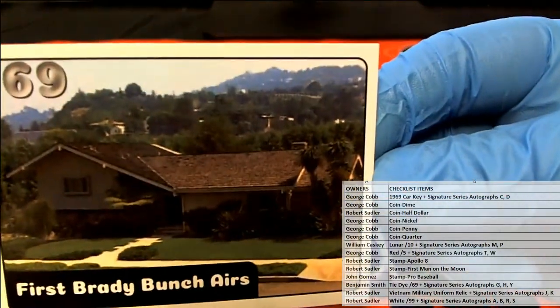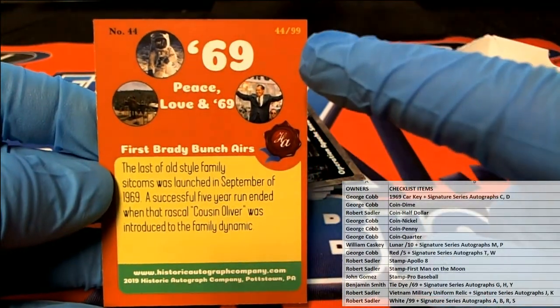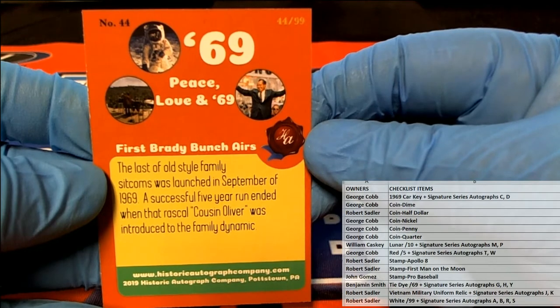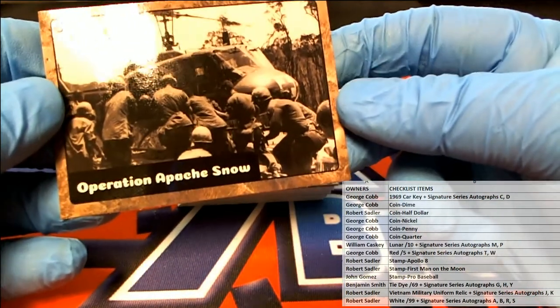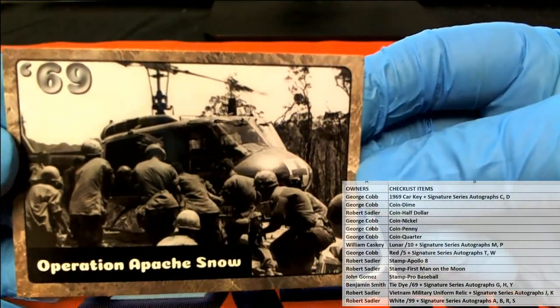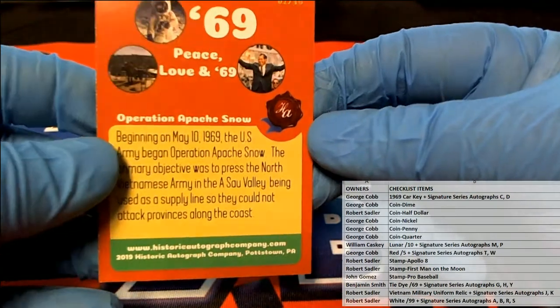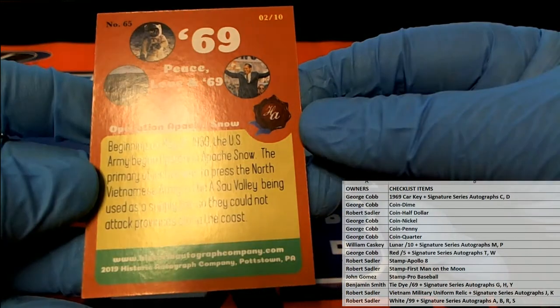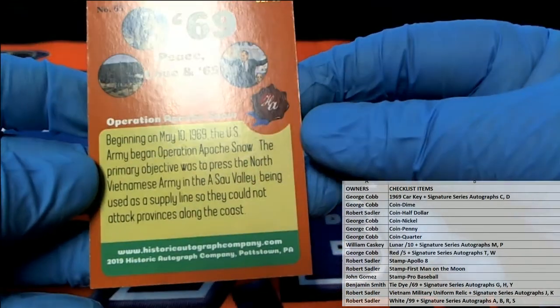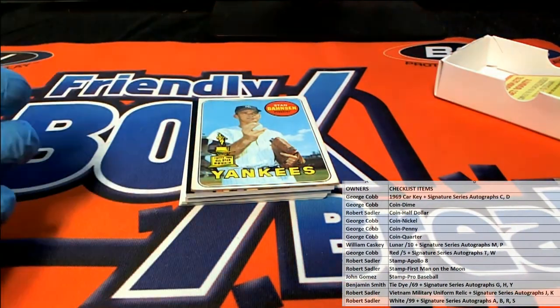First Brady Bunch heirs. All right. Damn, 69, really? First Brady Bunch heirs. 44 of 99 in the set. Operation Apache Snow. Okay. Apache Snow. 69. That is it, man. Two of ten. Right there. Two of ten. Peace and love. 69. Nice.